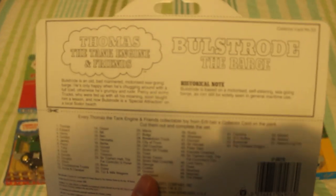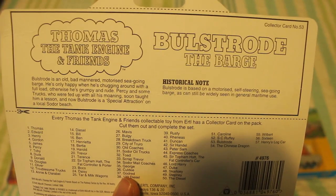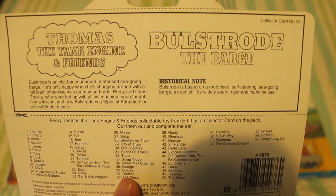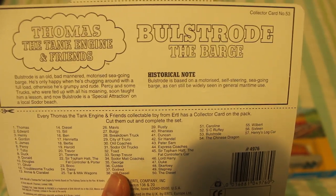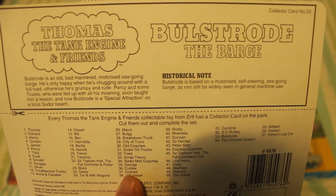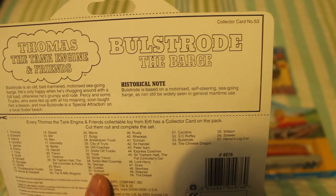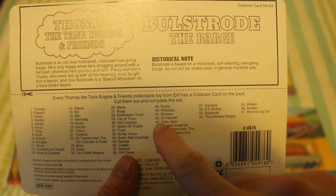We turn over. It's again a nice description card. Talks about his debut episode. Even uses the term special attraction, which was the episode that he was in. He's collected card number 53. Again, you can see all the other ones you can buy there.